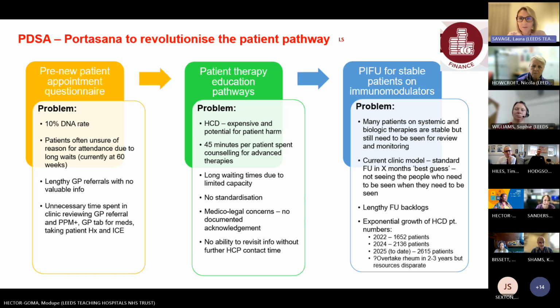due to limited capacity. There's also no standardisation, and we worry about the medical legal concerns as well, because there's no documented acknowledgement that the patients have been provided all the necessary information. There's also no ability for the patients to revisit that information without having further healthcare practitioner contact time.